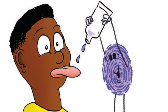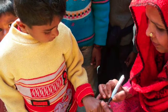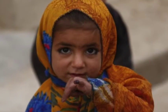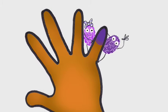Just 2 drops are squeezed onto the tongue. With so many children being immunised, their pinky is coloured purple once they've had the vaccine. This is so we can tell who's been immunised and who hasn't. This is where we come from. The Fingerprint Friends! And it's working.